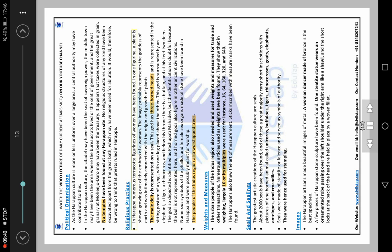Religious practices. In Harappa numerous terracotta figurines of women have been found. In one figurine, a plant is shown growing out of the embryo of a woman. The image probably represents the goddess of earth and was intimately connected with the origin and growth of plants.